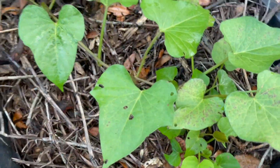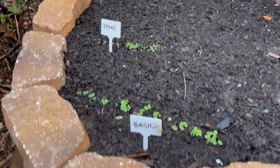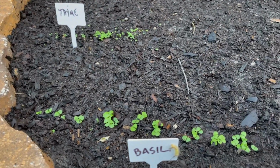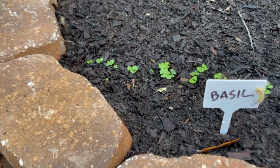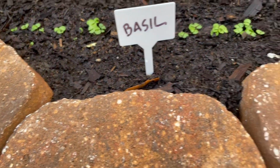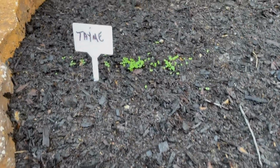They're actually going in the Hub's garden. And here we have my little herb garden, and I'm just starting it, so all I've got so far is basil and thyme. And yes, I've got to thin this out. See that caterpillar? They're my nemesis. Let's see if I can get this little guy out of here. Squish him. So I'm gonna thin these out actually, so I wasn't expecting all of those to come up.